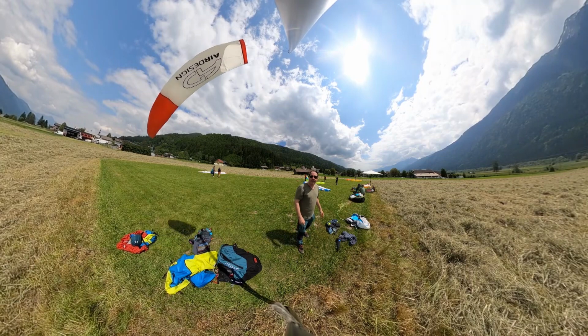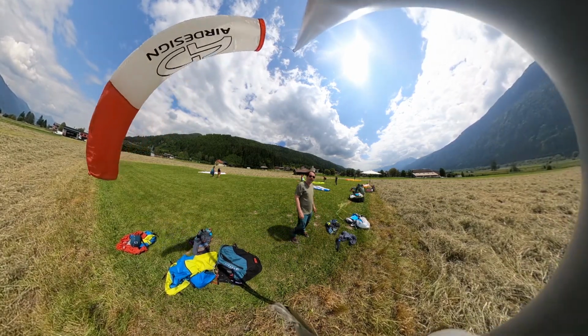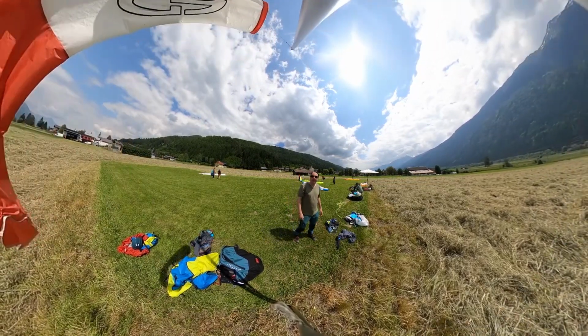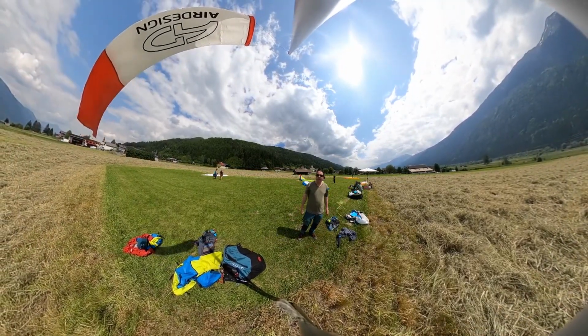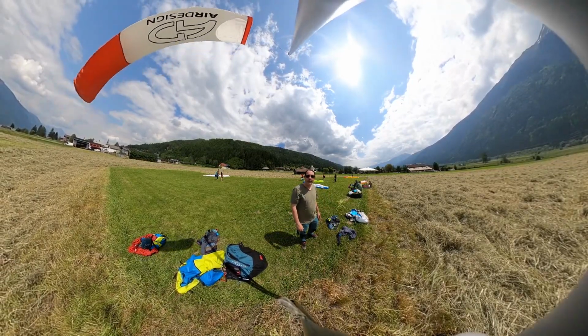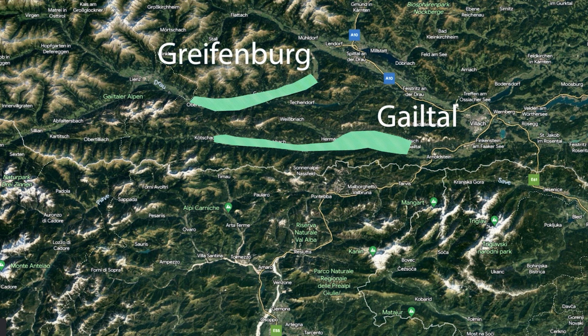Hello, today I'm in a valley called Gailtal in the small town of Kirchbach. The Gailtal valley is an east-west valley and therefore especially suitable for cross-country flying. Gailtal is located in the south of Austria, between the more famous paragliding areas of Greifenburg to the north and Tolmin in Slovenia to the south.